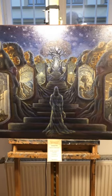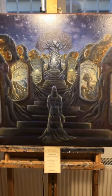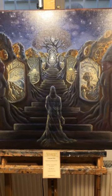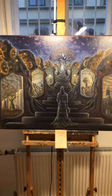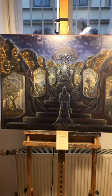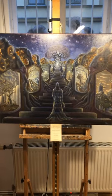This is by our student Gautam. This is him ascending through the masculine and the feminine on the left, aspects of the apocalypse, his interpretation of that.